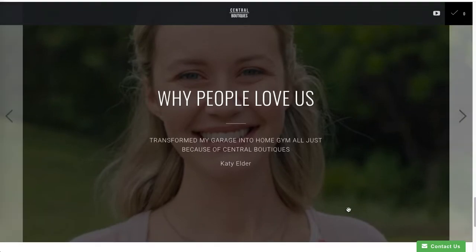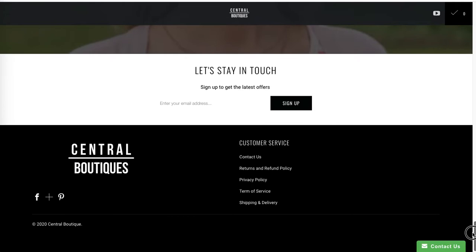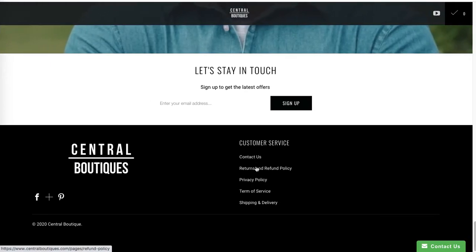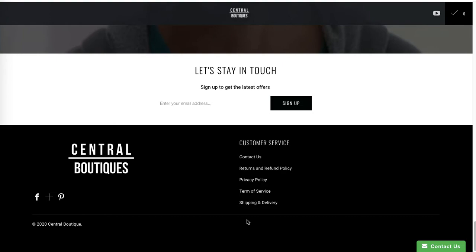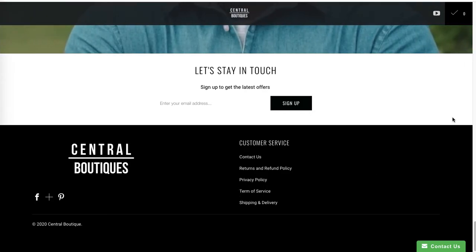Okay, why people love us. Okay, so the testimonials, very good. And the trust signals in the footer menu, very nicely organized. Consider also linking to the shop section from the footer, so people can click and shop easily. They don't have to scroll all the way up.